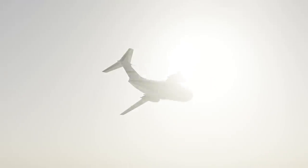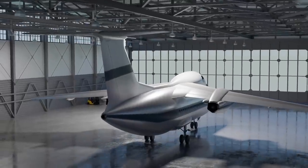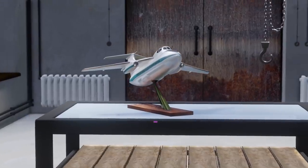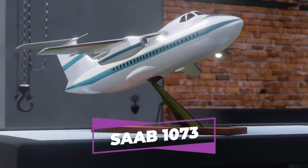But for all of its advantages, it would never see the light of day and would only exist as a fork in the road never taken in the world of aviation. This is the concept only, the Saab 1073.